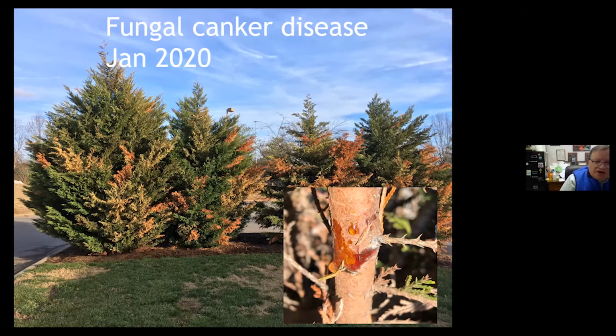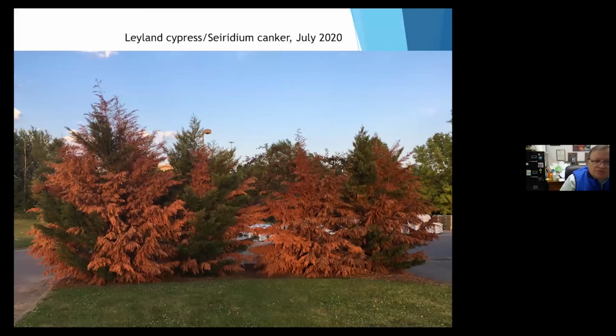So how does this progress? I went back in July 2020, looked at those trees again, and this is how it had progressed.